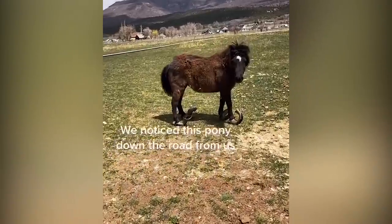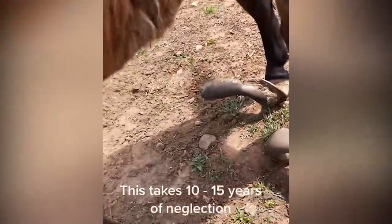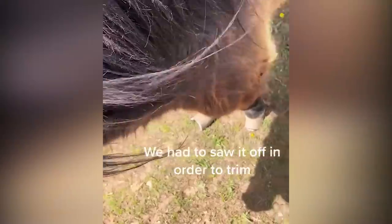A neglected pony was found with hooves so long that it could barely walk. The heroes here use a saw to trim the hooves, which made it feel much better.